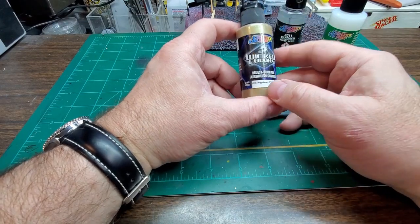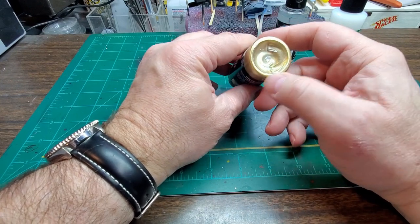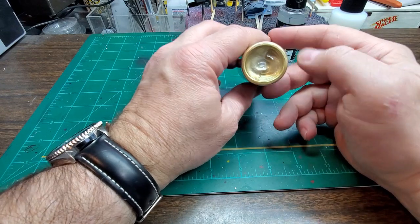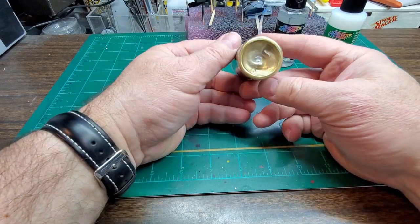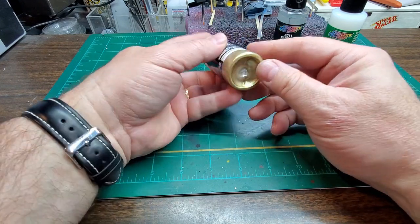So I'm not sure, I want a dark gold. What I'm shooting for is like a 1970s era GM gold. Yeah, I know it's a Ford, but I really like that GM gold color. This is close to what I think I want. However, I'm not sure, I want it a little darker.